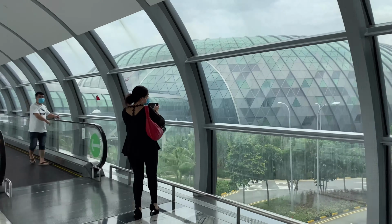Basically, you are not going to get lost for this travel guide because there's a lot of signages towards Jewel, because this is one of the best malls within the Changi airport.